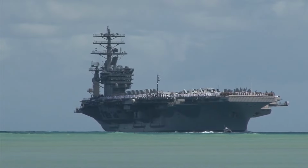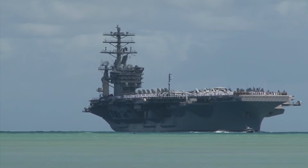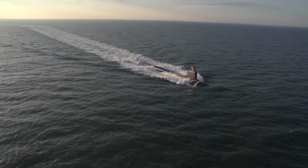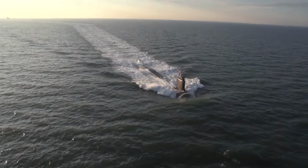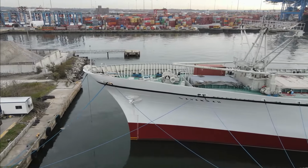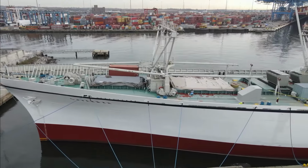Can you guess one of the most amazing inventions ever made? It beats the cost of buying fuel and can be submerged underwater for long periods. That's right, we are talking about nuclear-powered ships. Most people don't know they even exist, let alone what they do or how they work.